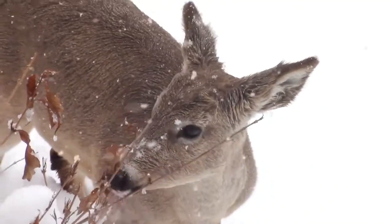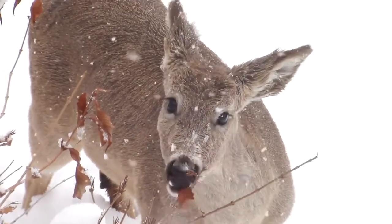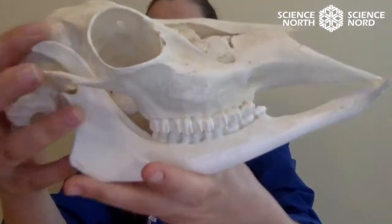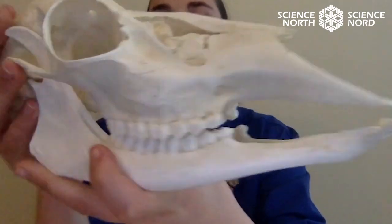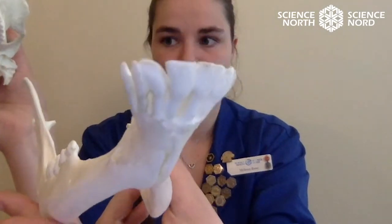A deer is a herbivore. They eat grass, bark, twigs, berries, young trees, and other types of vegetation. If we take a closer look at the teeth of this deer, they're flat. Flat teeth are great for grinding up vegetation. The front teeth kind of look like a human's front teeth. Those teeth are specifically designed for picking leaves and other greens. Now, let's take a look at the teeth of a carnivore.